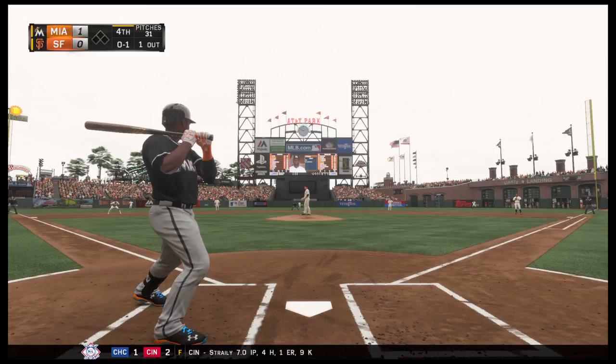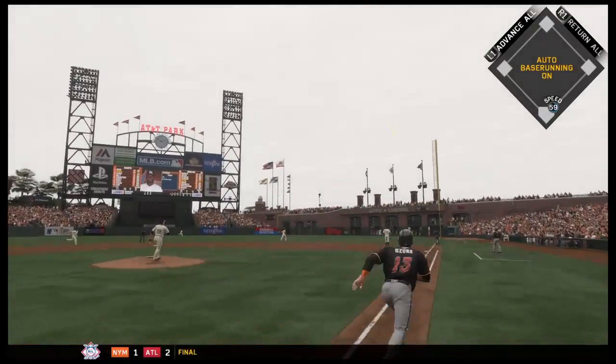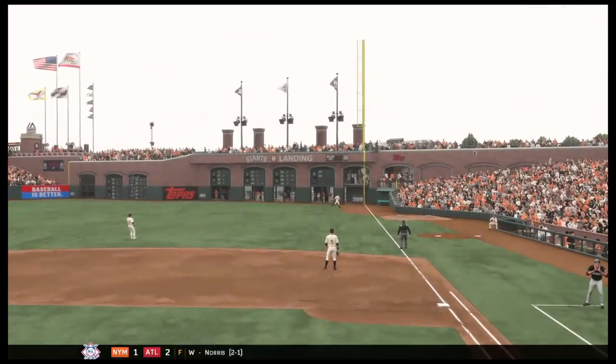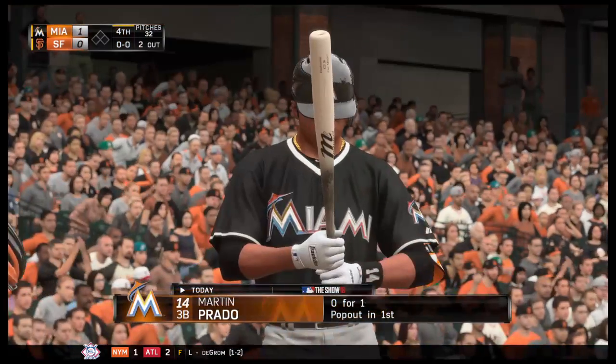Cain has his target. 0-1 pitch on its way. Hit the other way out toward right field. Pence giving chase, and he tracks it down. A nice running play to record the second out.